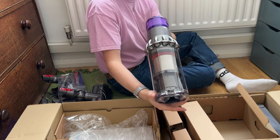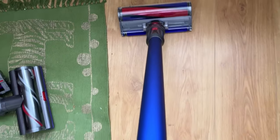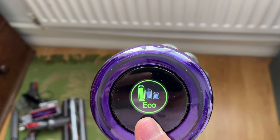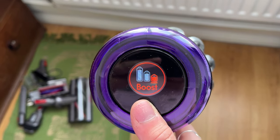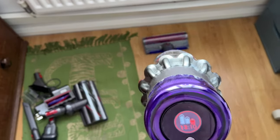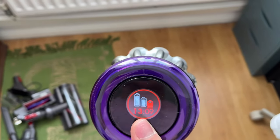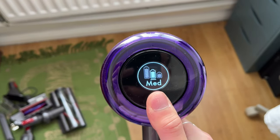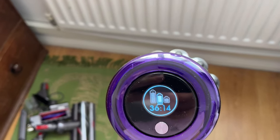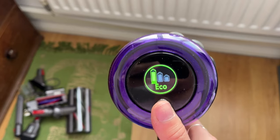Oh, it's already got power. Okay, and we'll see how it works. As you can see, I've put the foam roller head on it and the tube. On here, it tells you how long you've got left. This is on medium battery, or you can put it on eco battery, or go to boost. When you start hoovering, it will tell you how much time it's got left. If we used it on boost, you'd only have 13 minutes, and that was a really powerful suction. Or if we move to medium, you get 36 minutes rather than 13, so almost three times as long, but obviously lesser suction. And then let's go to eco.